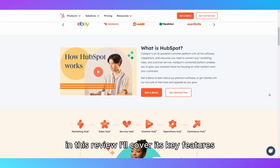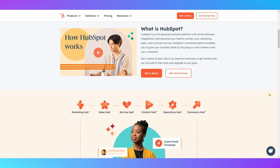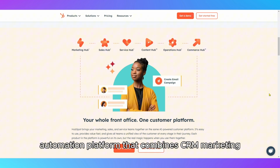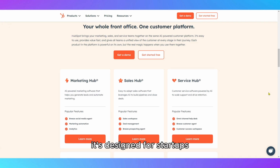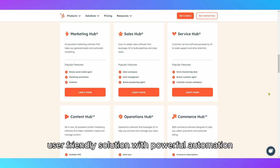In this review, I'll cover its key features, who it's best for, and how well it performs. HubSpot is an all-in-one business automation platform that combines CRM, marketing, sales, and customer service tools to streamline business operations. It's designed for startups, small businesses, and enterprises looking for a scalable, user-friendly solution with powerful automation.